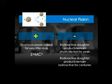A lot of people didn't realize about the physical heat until Chernobyl happened, and then Fukushima. I guess I want to, before I skip the slide in my mind here, note that those daughter products emit radiation, and there's 4 types of radiation.